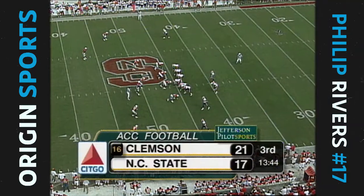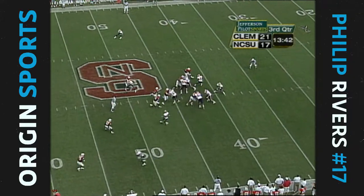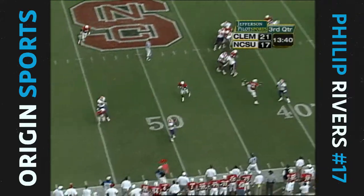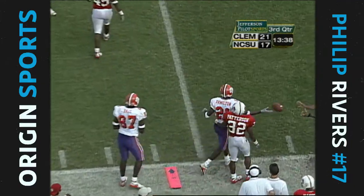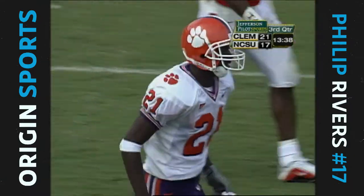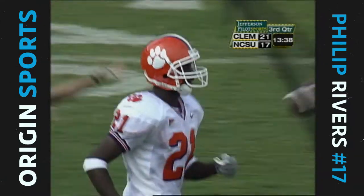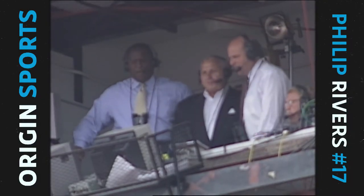Carter-Finley Stadium as Sitco presents ACC football. It's 21-17 Clemson, and they have the ball at their own 46-yard line. Woodrow Dantzler pass complete to his freshman. That's Derek Hamilton, and he's out just beyond the 50-yard line down to the 47-yard line of NC State. 13:38 left to go. It's going to be a gain of seven.